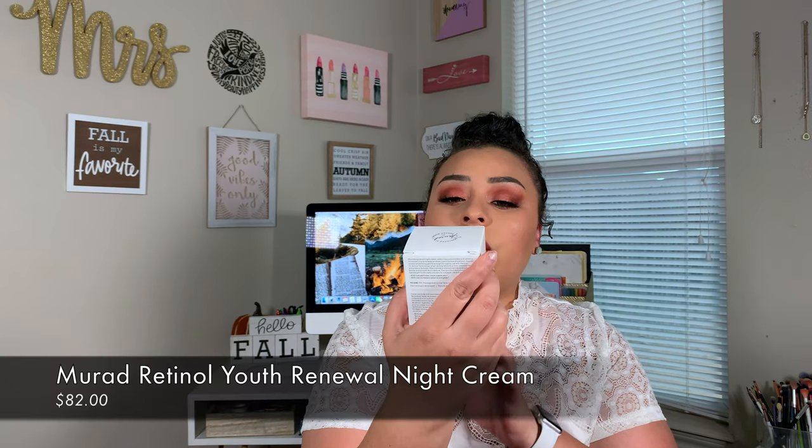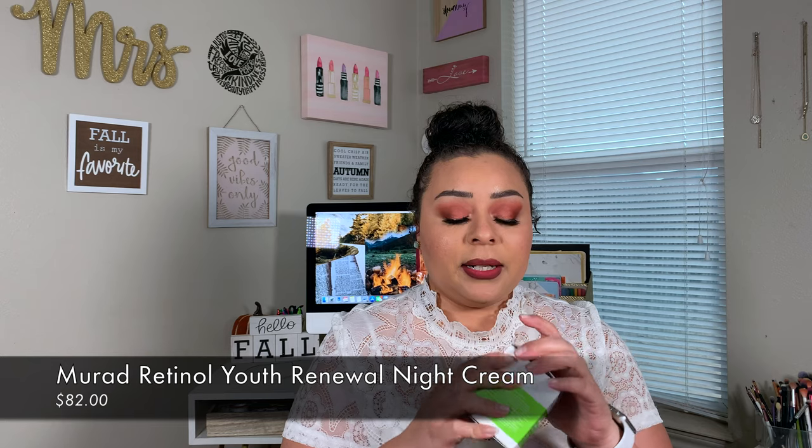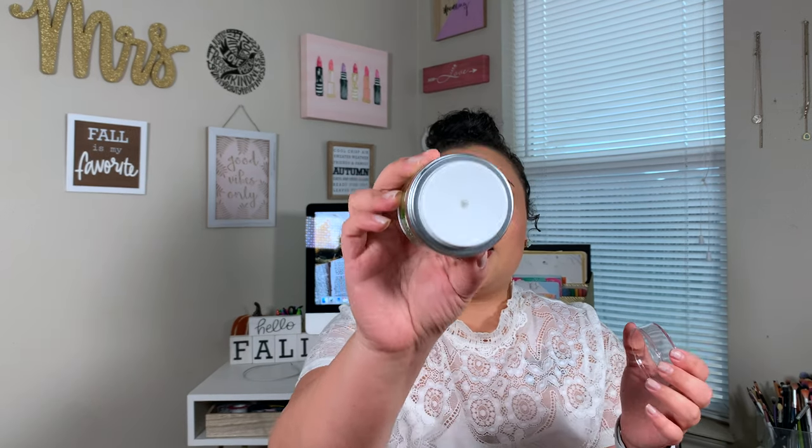So this was the first item that we picked out. This was the Murad Resurgence Retinol Youth Renewal Night Cream. I picked out a lot of skincare in this bag because I was running out of all my skincare. So I did go ahead and pick this out. I'm really excited to use this tonight. So it has one of them cool pumps where you just push down and swipe it off the top. I'm super excited for this.